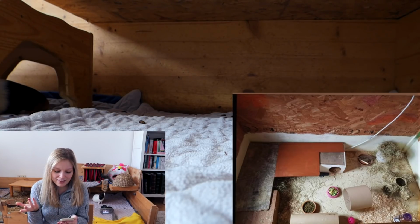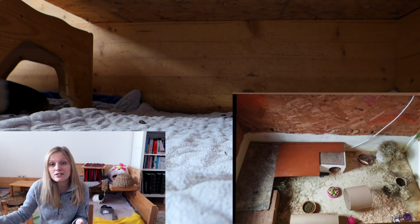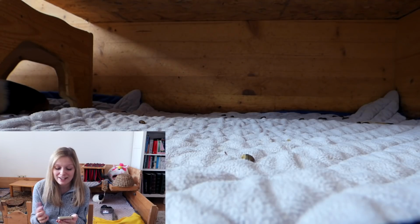But other than that, I think this is a really nice big cage. The guinea pigs have space to run around. The second level is just really awesome. I love it. I also love the tunnels that they have. So I think this is really a great cage and probably a guinea pig paradise.